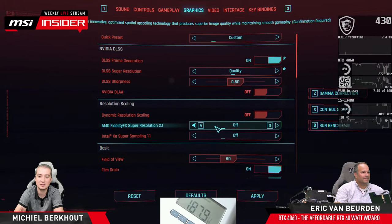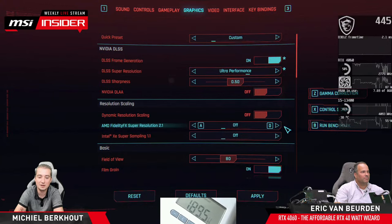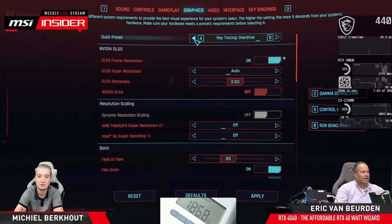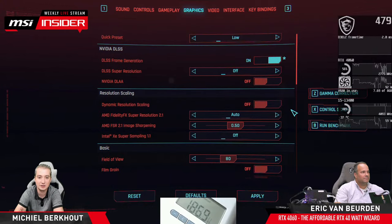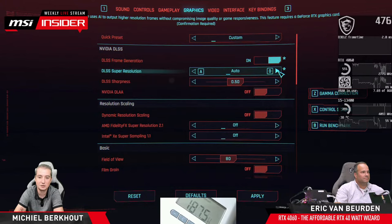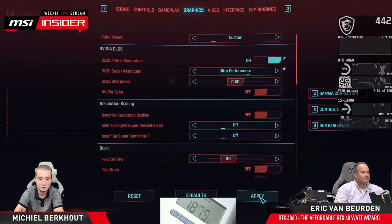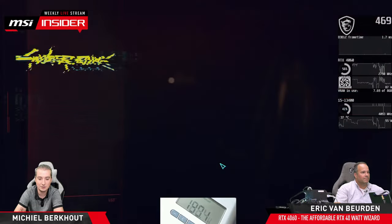So the quick preset on top, you need to switch to quality. Here also, ultra performance? Yeah, but change the preset first on top because it will automatically adjust stuff. So no ray tracing, yeah. Low settings, frame generation, yeah. DLSS on. Let's put it to performance or something, or ultra performance. And ray tracing is off.